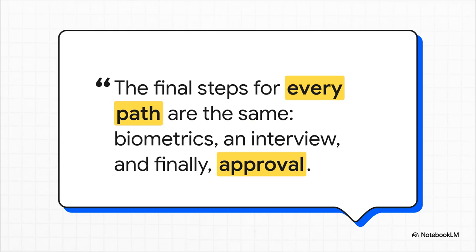And you know what? It doesn't matter how you started this whole journey, whether it was with family, a job, or an investment, it all comes down to the same final steps. You'll go to a biometrics appointment for fingerprints and a photo. You'll have an interview with an immigration officer, and then hopefully you get that approval. The destination for every single path is the same, that official green card, Form I-551.